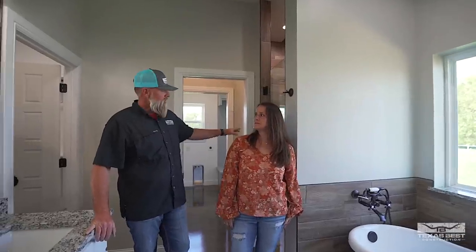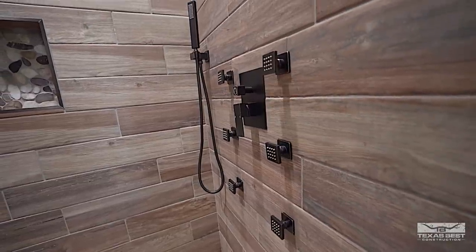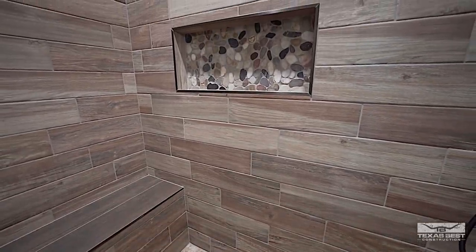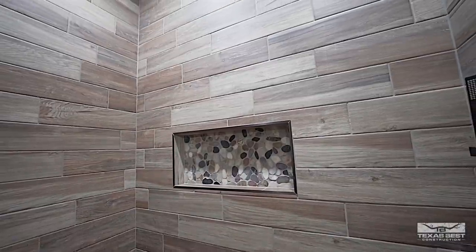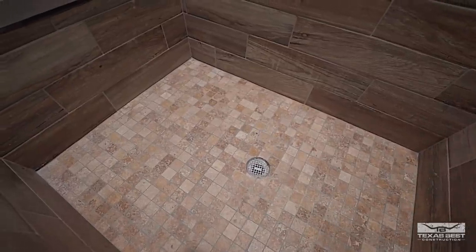Also for the shower, we have a really nice setup here. Wow, it's got all kinds of body sprays and all the extras in here. In our shower, we do have a full bench seating, as well as a big soap box, which is rectangular, and the flat stone for the back, as well as all of the floor tile that we're using here as well. That looks nice.